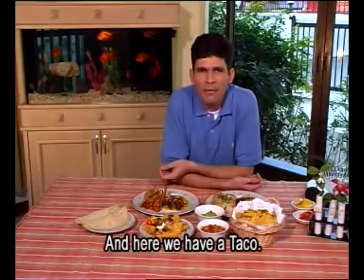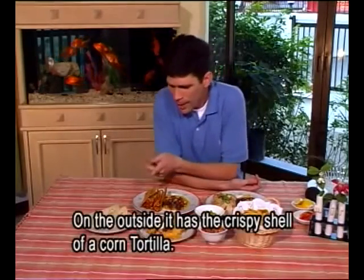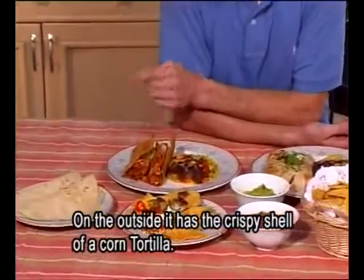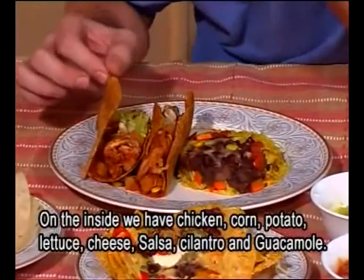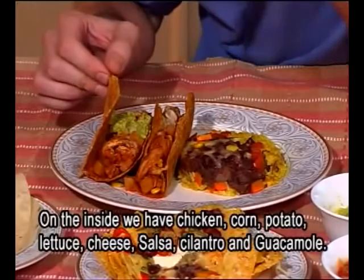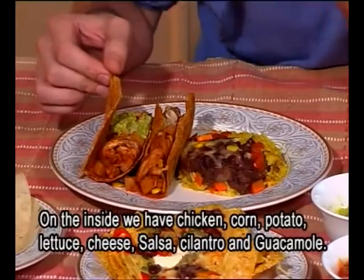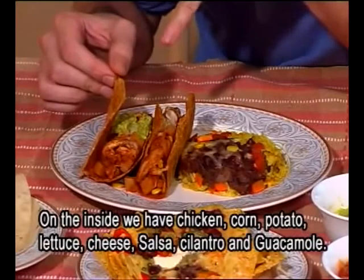And here we have a taco. Taco is very popular. On the outside, it has the crispy shell of the corn tortilla. Let's see what's on the inside. On the inside we have chicken, corn, potato, lettuce, cheese, salsa, cilantro, and guacamole.